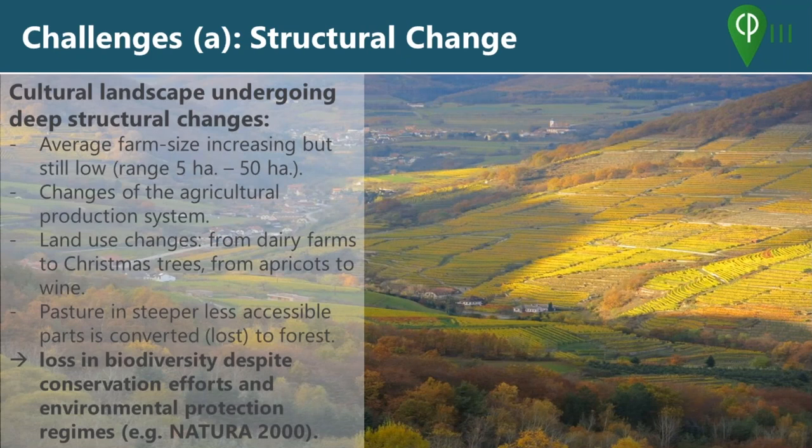To the challenges in the Austrian case study, it is a landscape that is really undergoing deep structural changes, starting from the average farm size that is still very low, but is increasing. The whole agricultural production system is changing, including some land use changes.